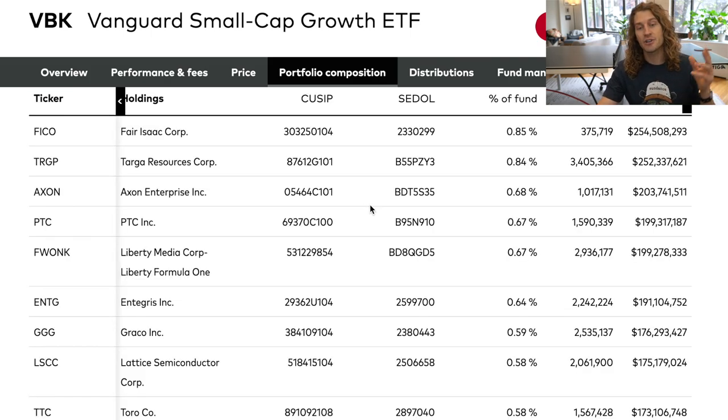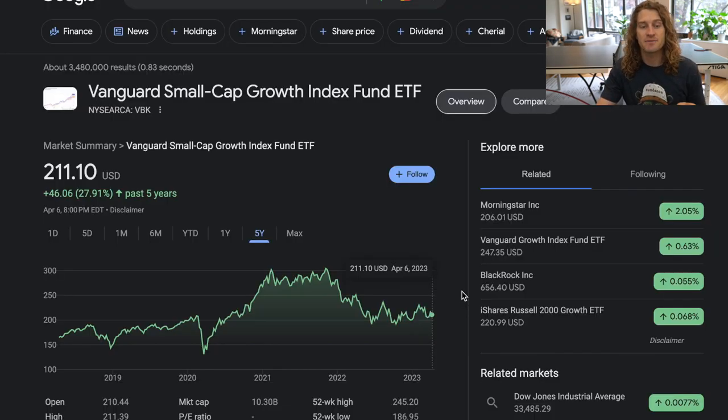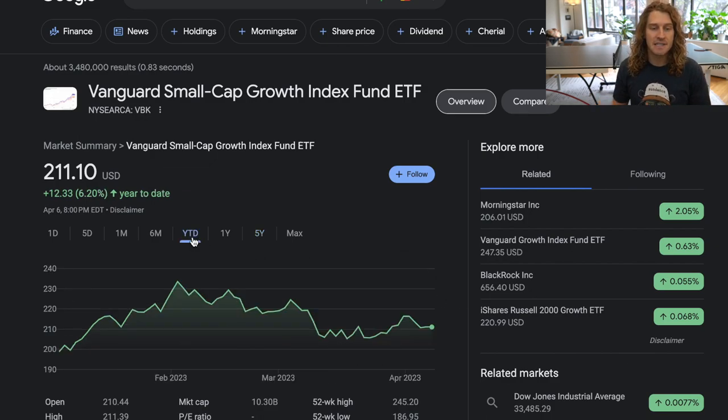And what that looks like in terms of the top 10 holdings is FICO, Axon Enterprise, Entegris Inc., Graco Inc., and a handful of others that I'm not as familiar with and could probably do a little more research on them. So VBK over the past 5 years has gone up almost 28%, and year to date is up just over 6%, which is pretty solid. So those are the five Vanguard index funds that I have been invested in for years.